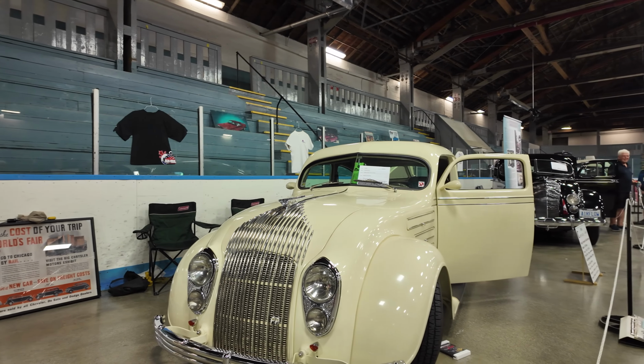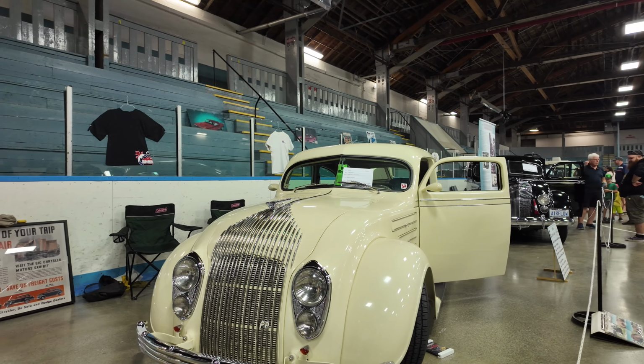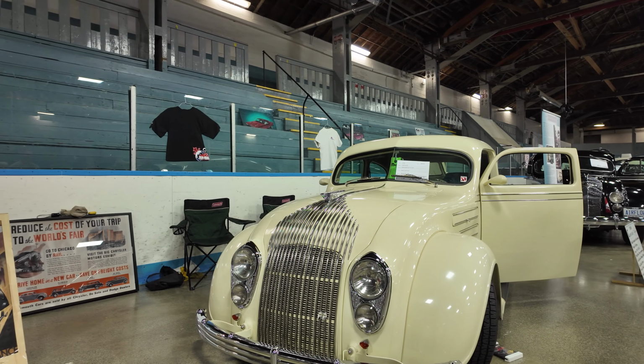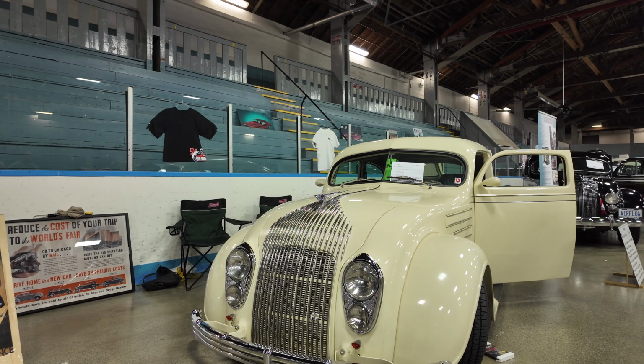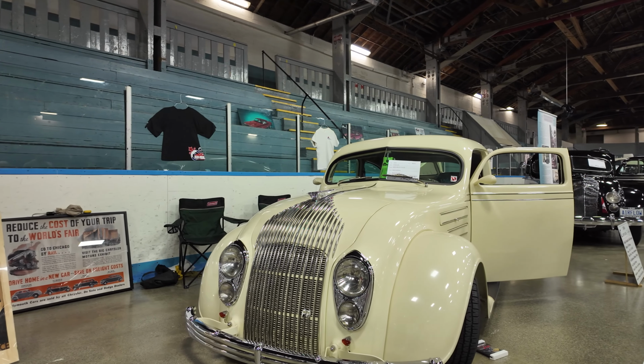Only 700. How much is this thing, if I were to want to buy it or something like that? 350,000 US. Not bad. And it's only going to go up in value every year, right?